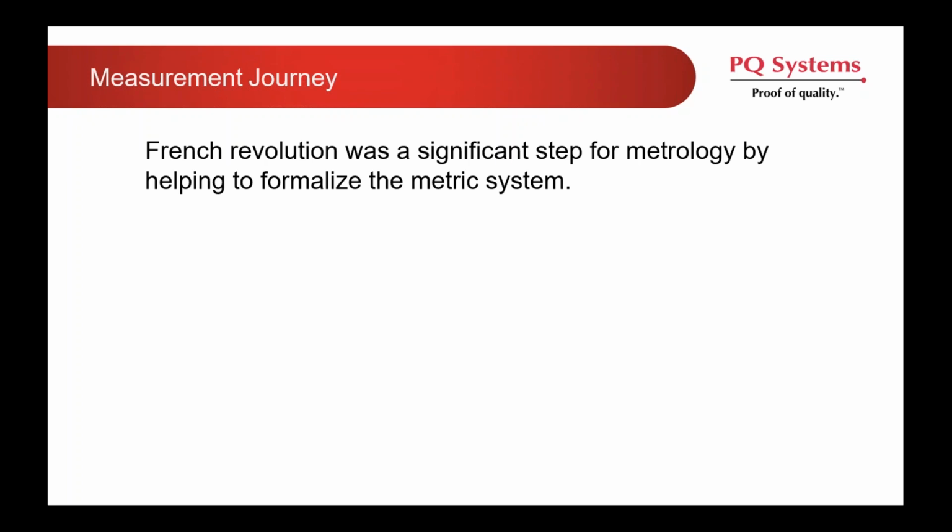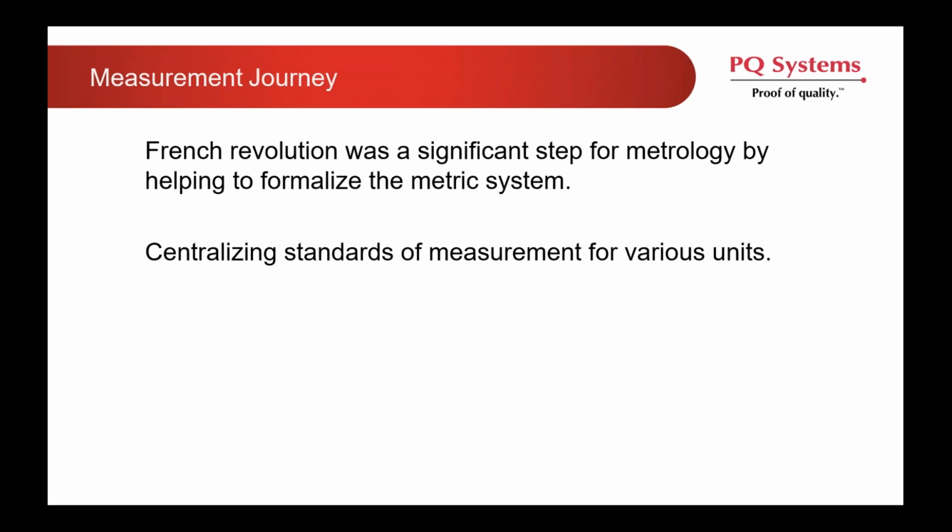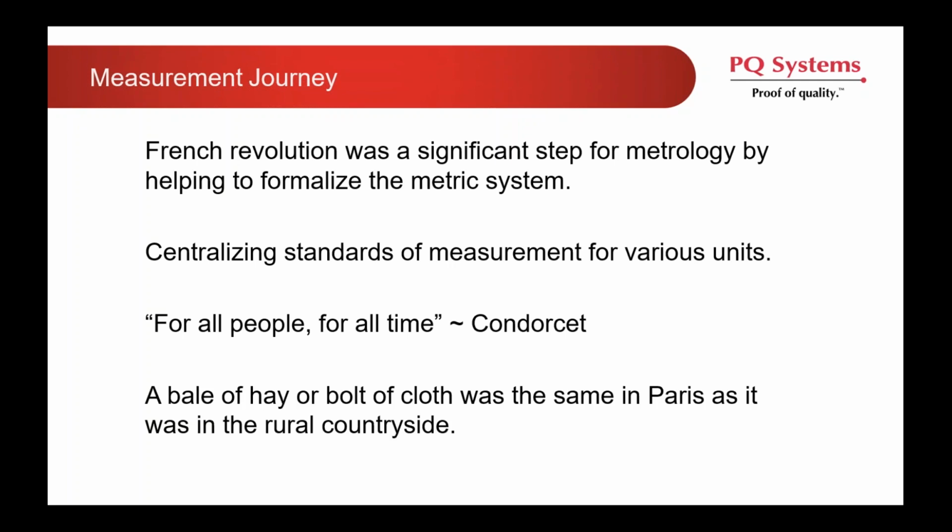So the French Revolution actually was an important step in the world of metrology, because during the French Revolution, we actually formalized the metric system. It had been around for a couple of years, but it really wasn't across the board accepted. So the metric system is a way of standardizing a lot of the various units of measurement that the world uses. One of the French philosophers said the metric system is for all people and for all time. The big part of this is that if you are buying a bale of hay or a bolt of cloth, you're going to be getting the same size, the same unit, the same weight, whether you're in the rural countryside, whether you're in Paris, or whether you're across the world.